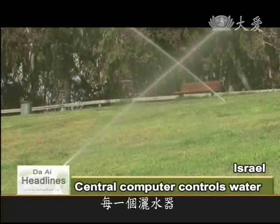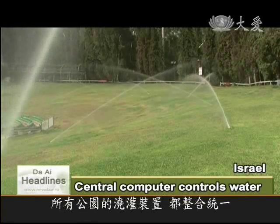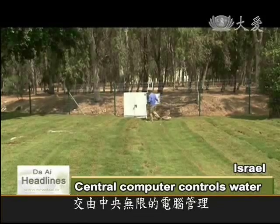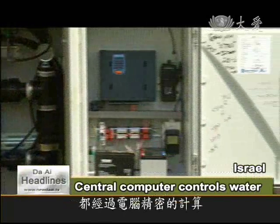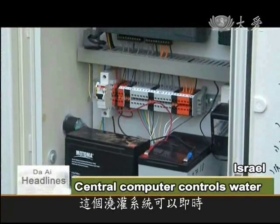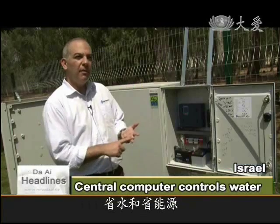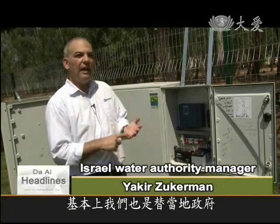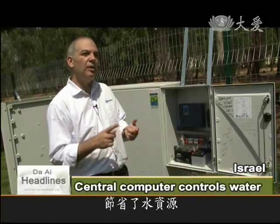Every sprinkler can be turned on and off using a mobile phone. The park's irrigation control system is consolidated through a wireless and centralized computer network. When the grass in one part of the park gets dry, the computer makes a quick calculation to water it. The system is to irrigate accurately, on time, and save water and save energy. By saving water and energy, basically, you save water to the municipality.